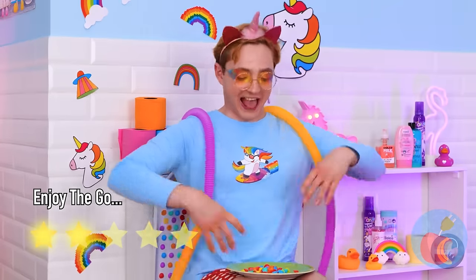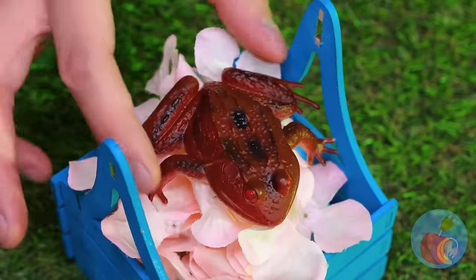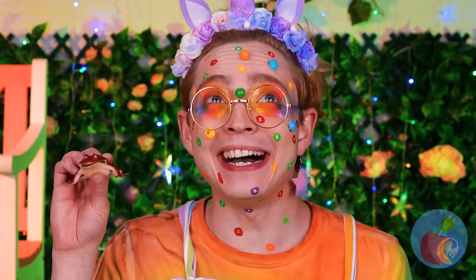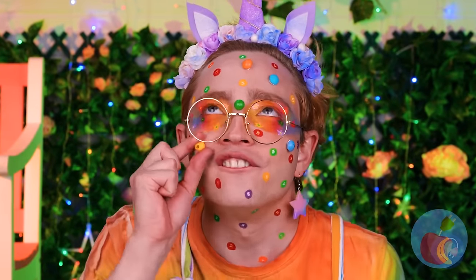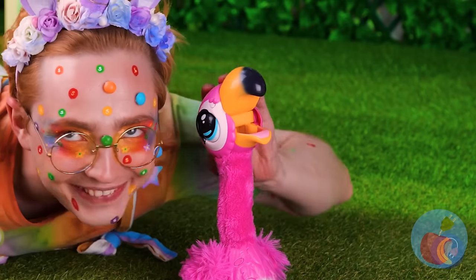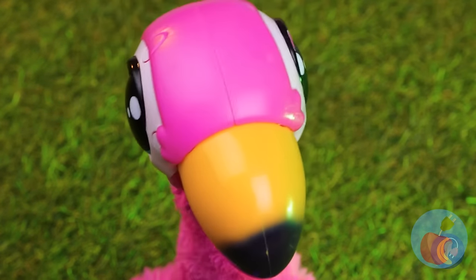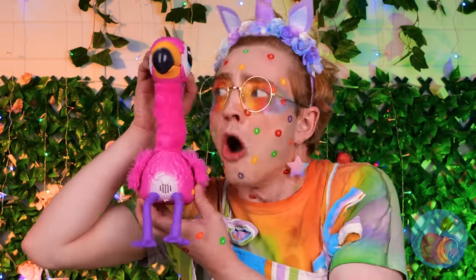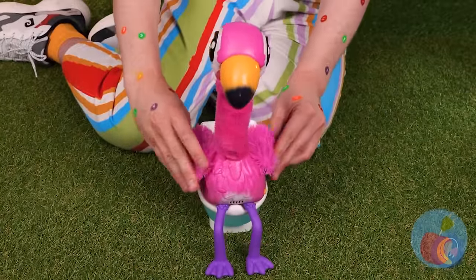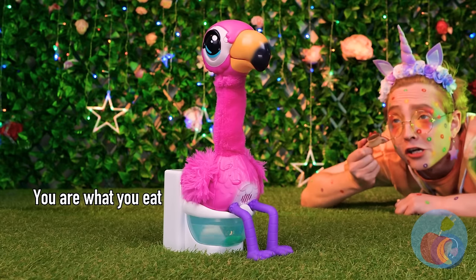Looks like he's gonna strap himself in. Nature is just full of surprises. Careful, you don't know where that frog's been. Well, that's one way to get candy. Let's play it safe and not kiss the flamingo. But giving him a snack probably won't do any harm. Our pink little friend is doing that dance. Good thing its toilet is close by. He must really like that candy.